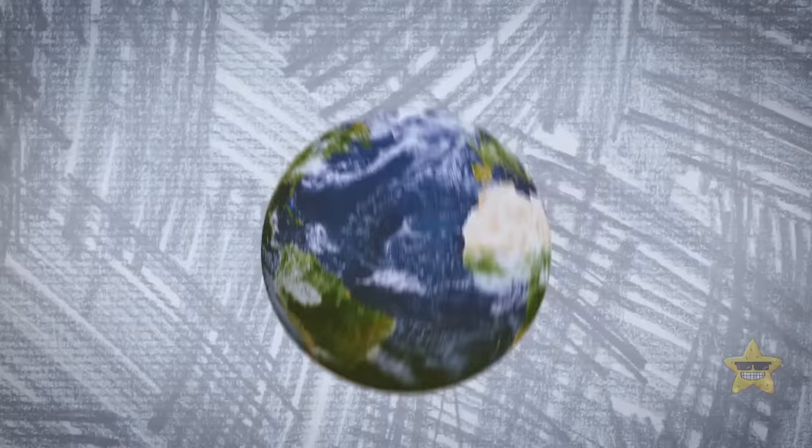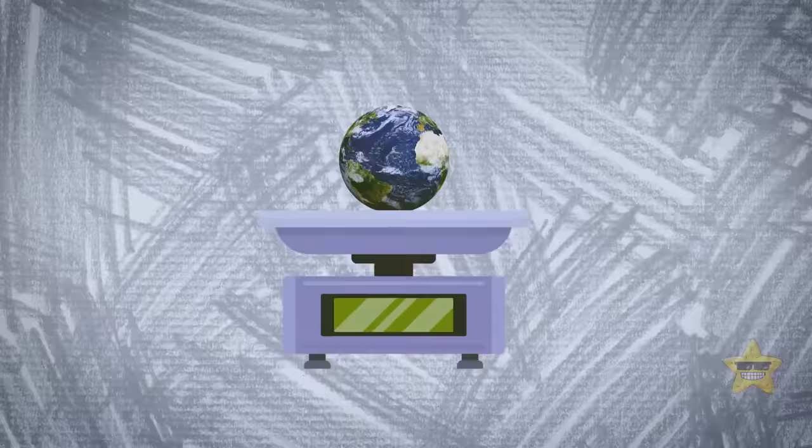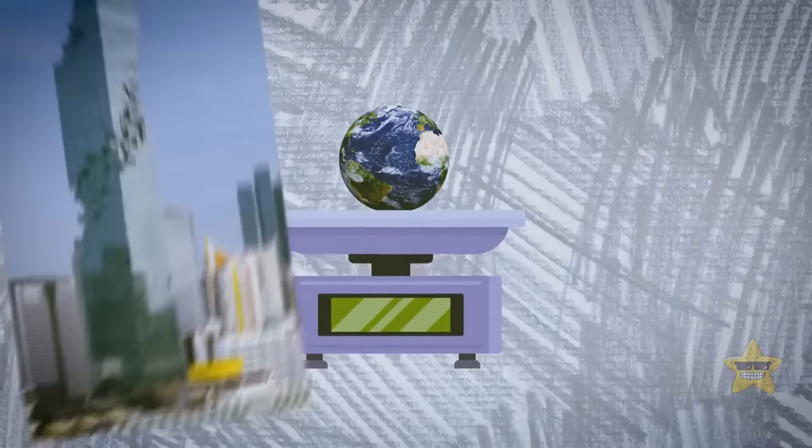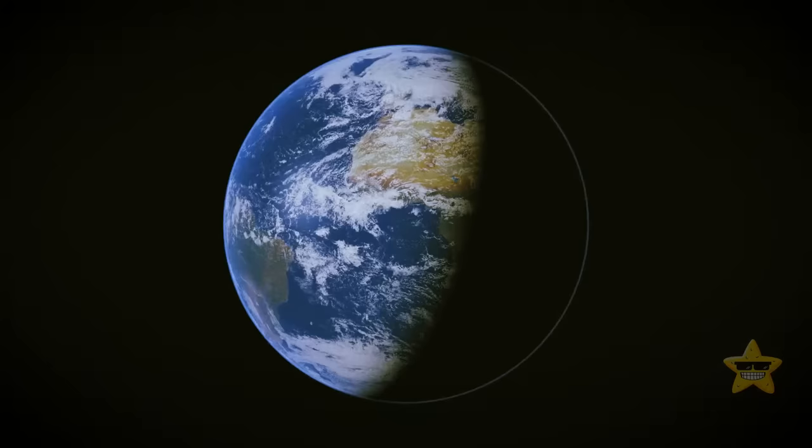It turns out that gravity isn't spread evenly on the surface of Earth. Why? Because our planet isn't a perfect sphere. The mass of Earth isn't evenly distributed either. That's why you get variations in gravity in different locations. More so, gravity is weaker at the equator because of the centrifugal forces produced by the planet's rotation.